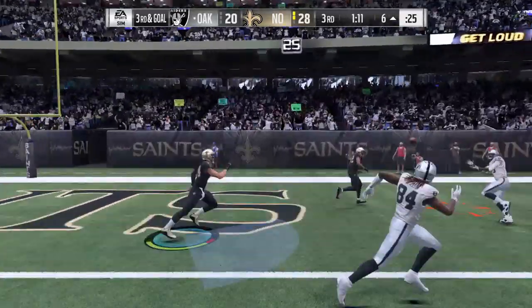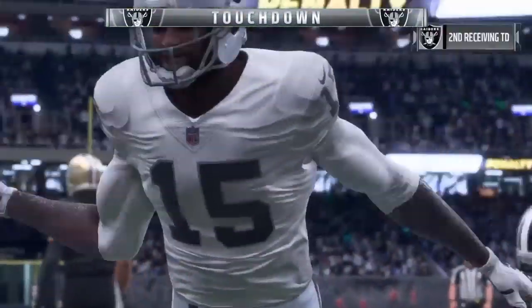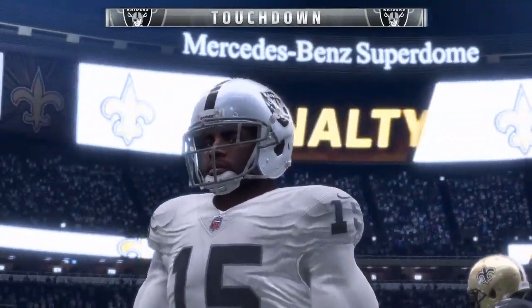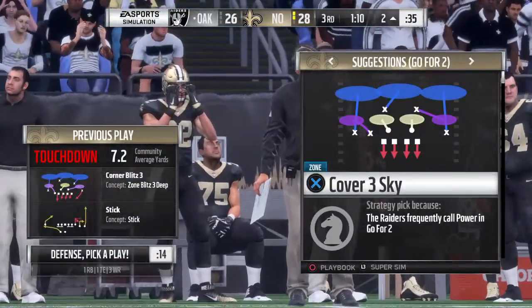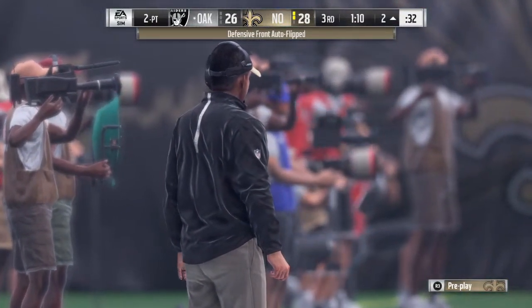Carr now on 3rd and goal. And this is caught. Touchdown, Raiders. Michael Crabtree with now his 2nd touchdown of this 3rd quarter. And the Raiders move back within a couple of the lead.